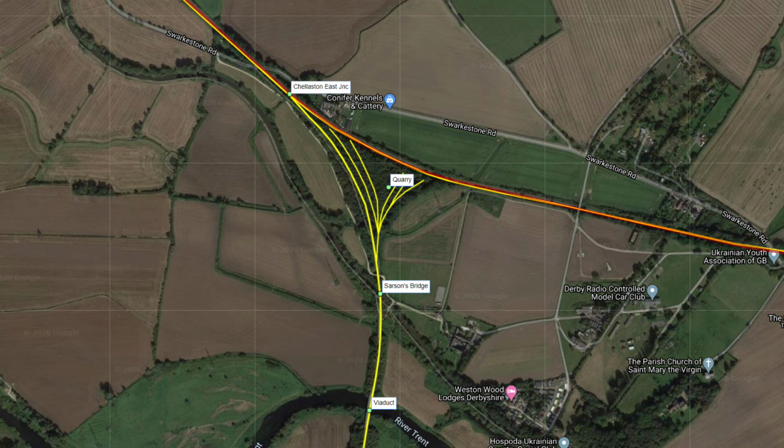Okay, what are we looking for today? Well, I can give you an indication of where it is looking at railmapsonline.com, and also thanks to James for telling me about this one. So the red and yellow line, that is the Castle Donington Railway that's running from left to right, the village of Stenson towards the left and Willington, and taking it to the right would head off towards Sawley, Long Eaton and later Toton and Nottingham.